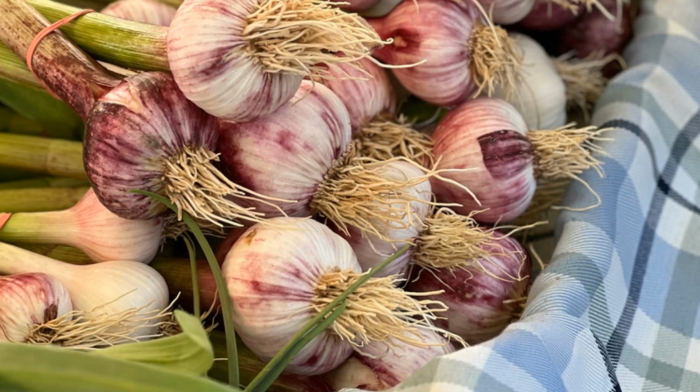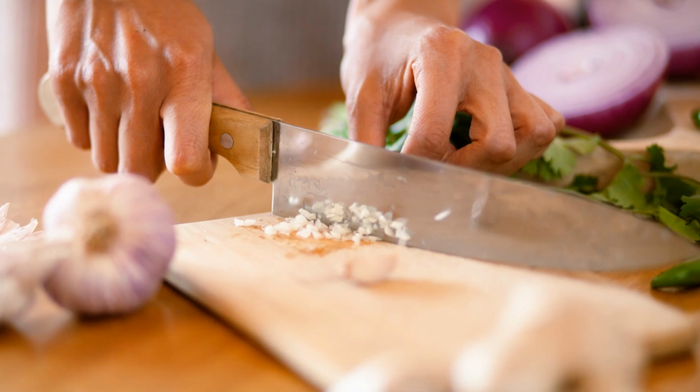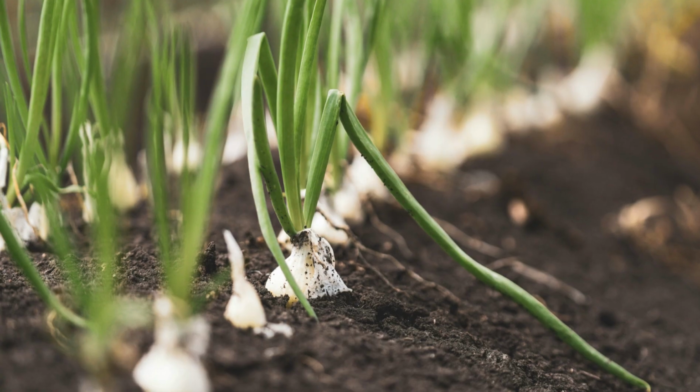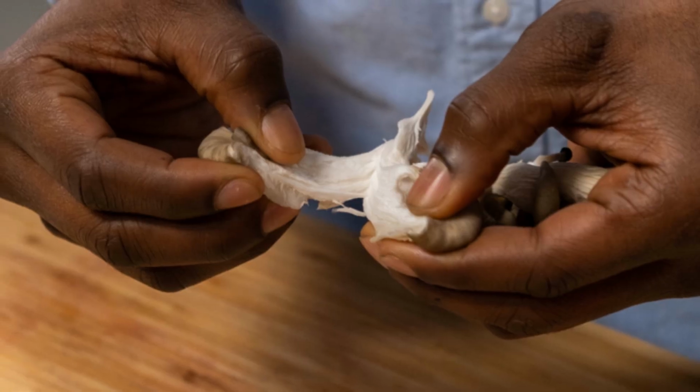Now let's talk garlic. This little bulb packs a punch, both in flavor and in hardiness. You want flavor? This is it. The trick with garlic is to plant it in the fall before the ground freezes solid. So December, you're just in time.